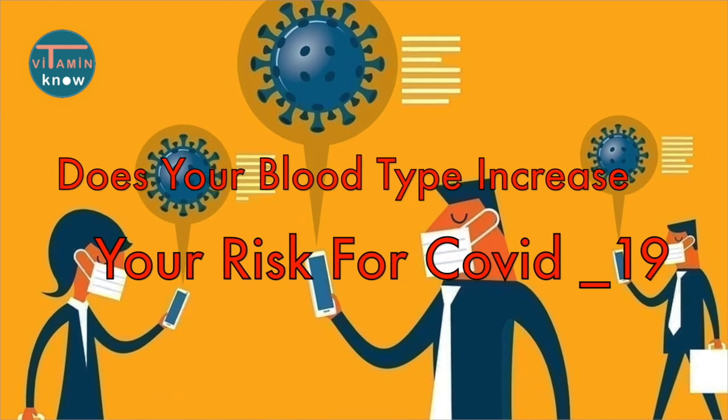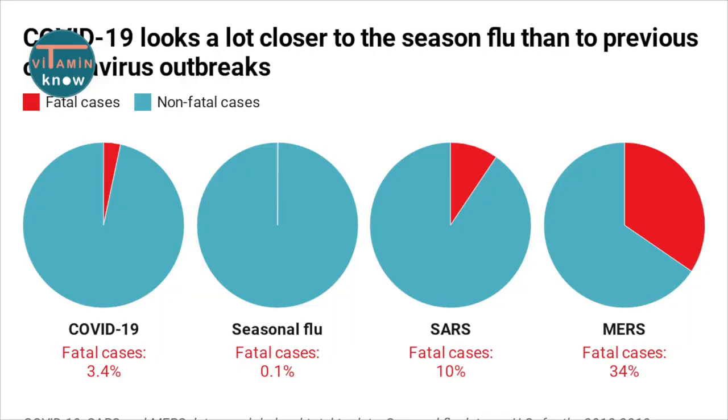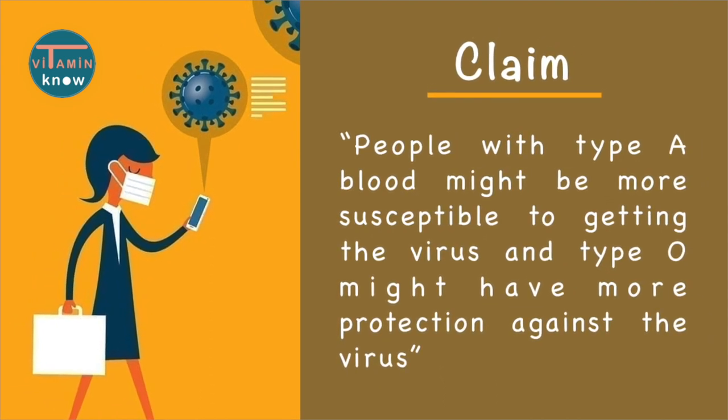If you've been surfing the internet lately, you may have spotted some buzz about the connection between blood type and the new coronavirus, COVID-19. It's because a new study suggests that people with type A blood might be more susceptible to getting the virus, and type O might have more protection against the virus. The report has some experts worried that people with type A blood might panic or worry, and that people with type O blood might let their guard down or get too complacent.